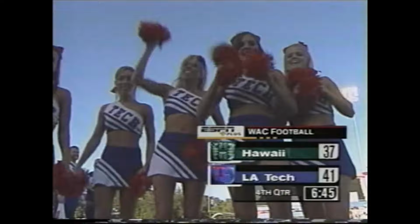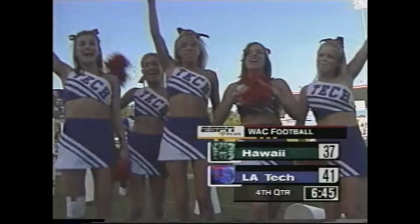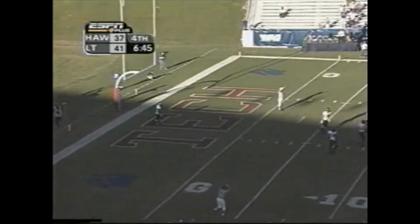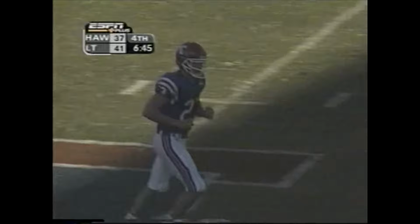LaTech cheerleaders, certainly fans of offense here as Hawaii trails their Bulldogs 37-41, 6:45 remaining in this game. Between these two teams, with 6:45 remaining, 1,152 yards of total combined offense. And we've still got some football to play as Scobie sends this deep. Again, way out of the back of the end zone, no return. Hawaii will get it at the 20. Man, he has a boomer. That's a good way to limit the return yards to zero, is just kick it clear to the scoreboard.